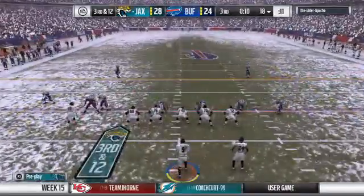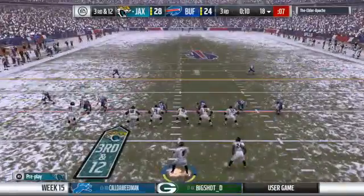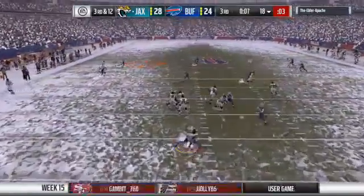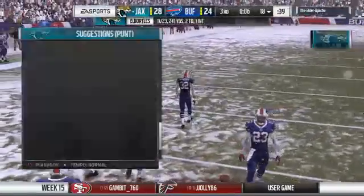And defensively, a dime look here. 6 DBs on 3rd and 12. No surprise at all. Play clock winding down. Throwing, his Bortles on 3rd down. And he couldn't hang on to it through the contact.